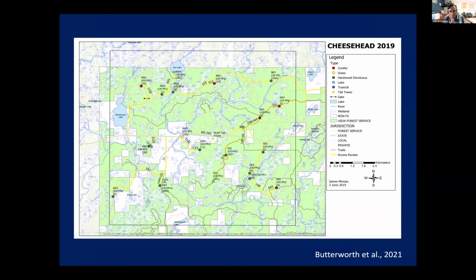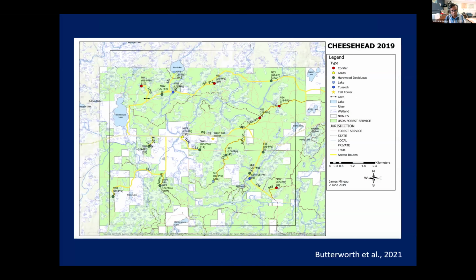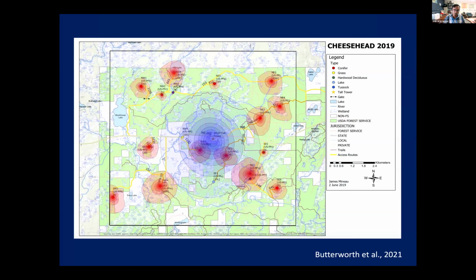And the thing that you have to think about is, when you look at it from this perspective, those circles do not represent what those towers are measuring, right? If I go down to my single location in northern Wisconsin, where we put out our 19 towers, and I actually ran footprint model climatologies, this tells us the airshed of all of the flux measurements over the measurement periods that we made.